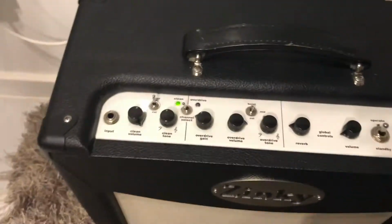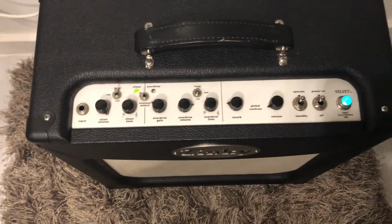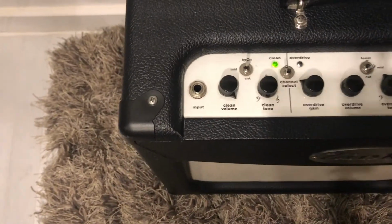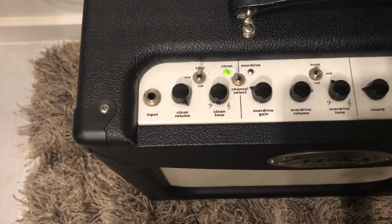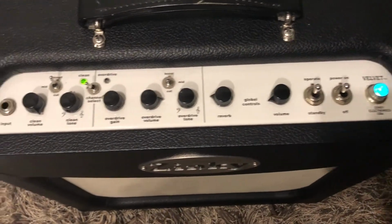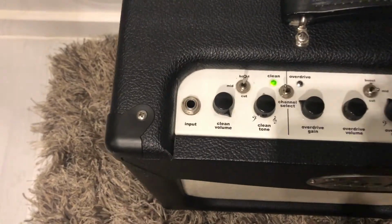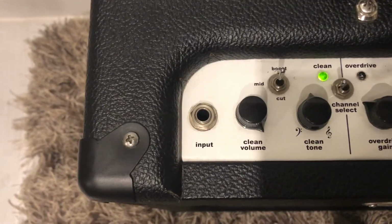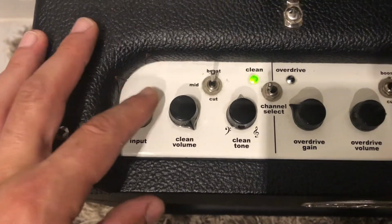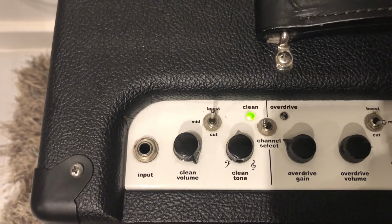So looking at the top, I've got a top and upper control panel like you'd see on something like a Vox AC30 or similar. Not my real preference when it comes to amps. I like to see things on a more available and visible level. But once it's set up you don't really need to fiddle with it very much anyway, so I don't mind too much. On the left hand side we've got the standard input for the guitar instrument cable, and then a clean channel. Very simple, just a volume control and a tone control.